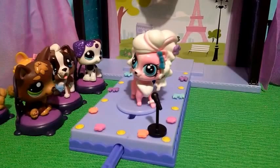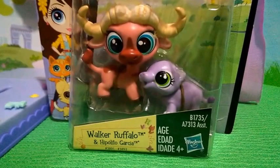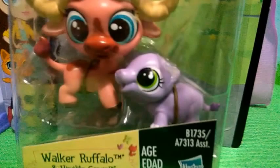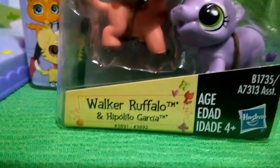Okay, so the new LPS that will be joining your collection is Walker, Ruffalo, and Hipolito Garcia. I'm loving that hippo name though. It's amazing. It's beautiful. Like, it's a hippo. Who doesn't like a hippo? And then that bull cow thing looks... its horns.